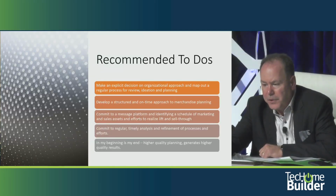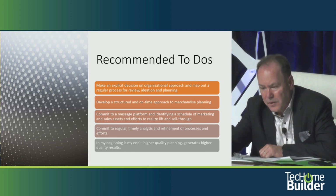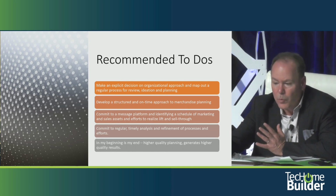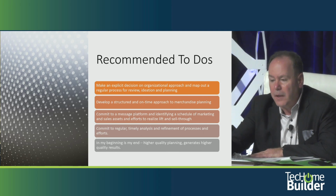I think you should, if you don't have an organizational approach to tech, make a decision and be explicit about that, and have some formal outputs and regularity of process and outputs from them. Have a structured merchandise planning process and make sure it's done on time to affect the marketing and the community as a whole. I think a message platform at some level at least is important in terms of getting overall lift and thinking through the marketing and sales assets you need for options. That could be just like the integrator is going to carry all the water, or it could be we're going to carry part of the water, to be determined.